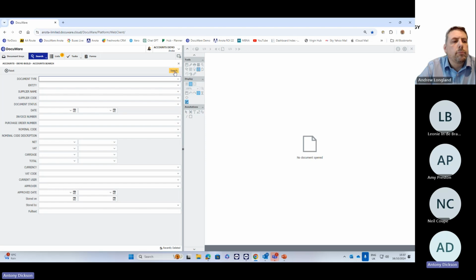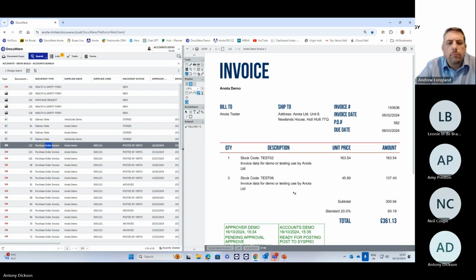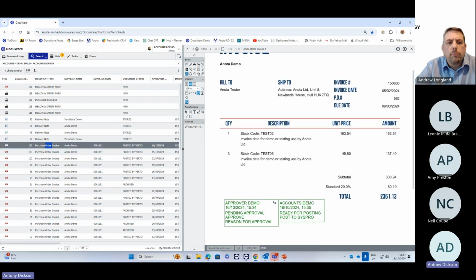In this case, as it's a demo system and it's only got about 50 documents running through it, I'm just going to do a full search. And you'll see the document that we've been running through today.